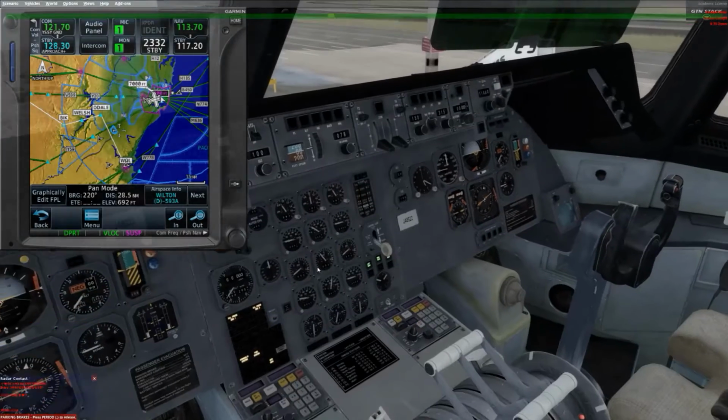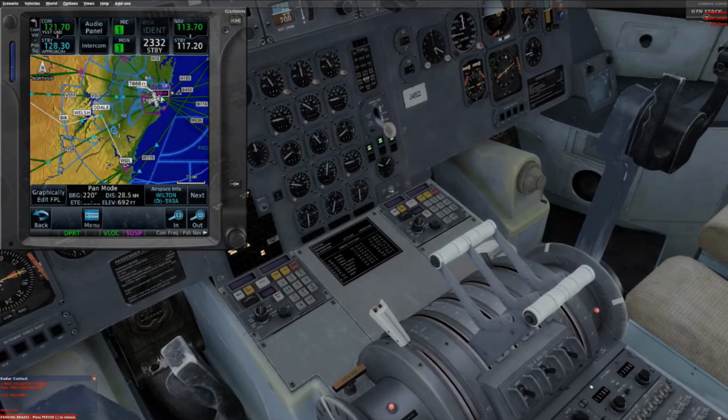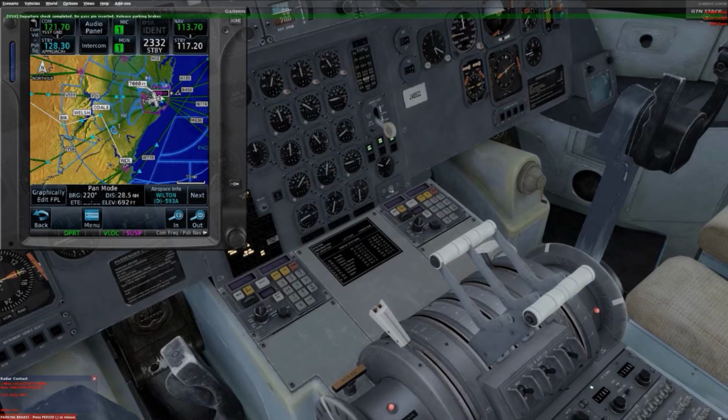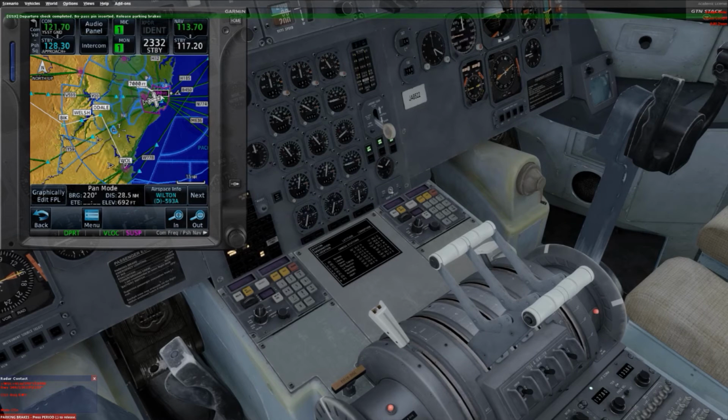Ground, Qantas 771 with information Victor. Start valve open. Engine 1. Rotation. And 3. Request taxi. Qantas 771, ground, taxi holding point runway 34 right, QNH 1013. Runway 34 right, QNH 1013.